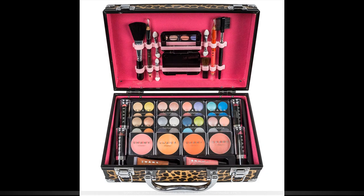Shany logo on the box and the makeup, not tested on animals, proud member of PETA.